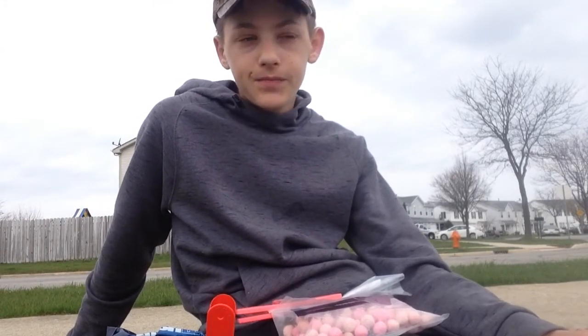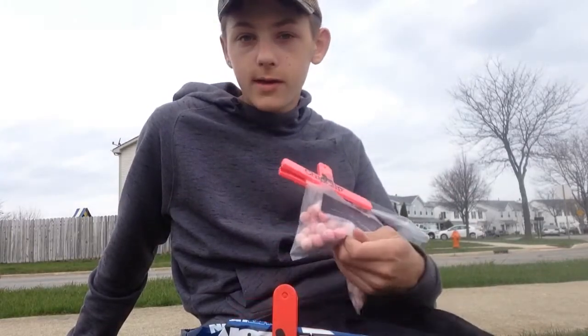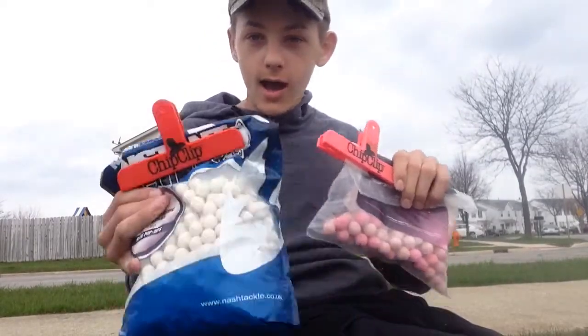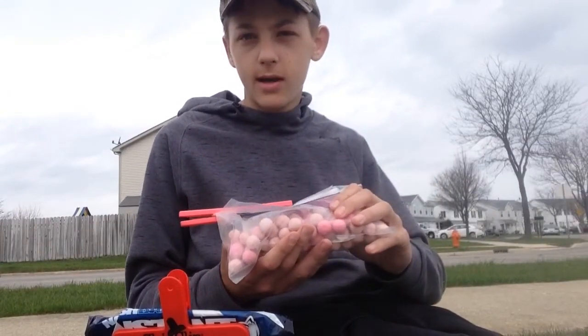Because it's like, if you're not hungry, you're not going to want to go eat the 4-course meal, which would be a big bag of boilies. You want to just go for that single little piece of candy. So these are great baits. I highly, highly, highly recommend them. You can fish them on almost anywhere with any rig, and they fish pretty damn good.